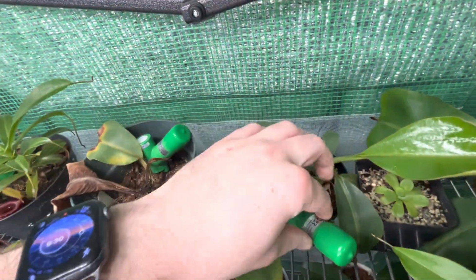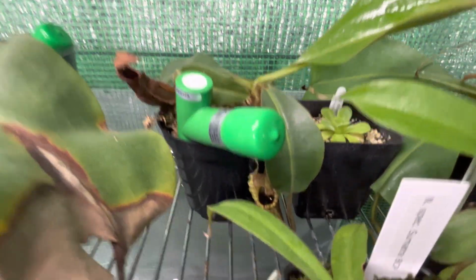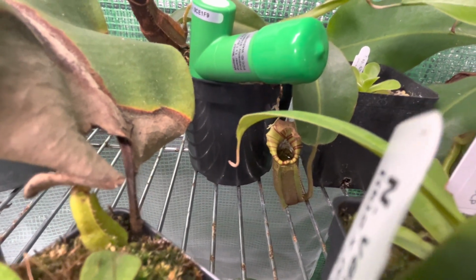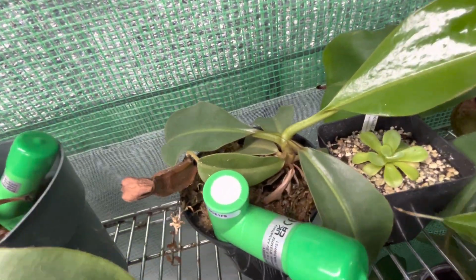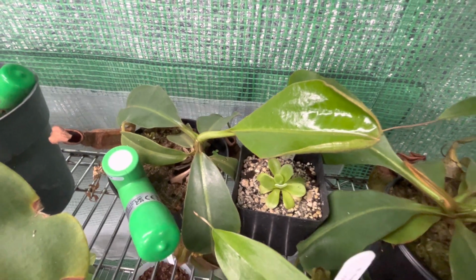Right here, this is, I forget the hybrid. I think it might be a complex, but it is Red Leaf Exotics number 3. And it is a beautiful plant. Love the pictures on it. I need to repot it. It's almost grown out of the pot. Here's a Pinguicula Alfred Lau.